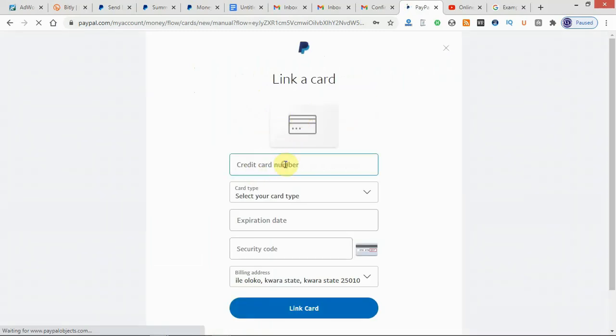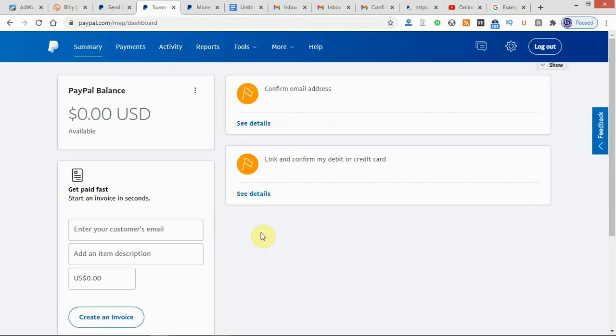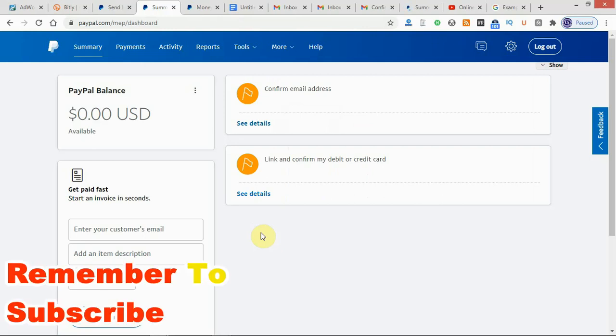Then you can now link your card here, credit card number. Then you can link your card here and get paid whenever you want to be paid. So this is all. If you are using MasterCard, enter your MasterCard. If you are using Visa, enter your Visa here. American Express, enter it here. So this is where you are going to link your card. After you are done inputting all these things, filling this form, then you will click on link card and you are going to link your card. This is how you can actually sign up for a PayPal account in Nigeria and get paid and receive and send funds.